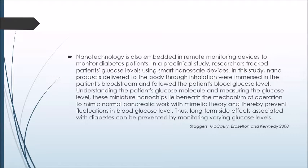Those long-term side effects associated with diabetes can be prevented by monitoring varying glucose levels.